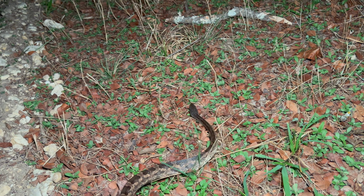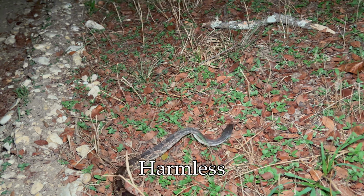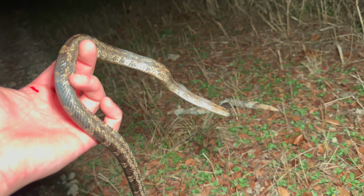I heard some rustling on the trail next to me and found this young western rat snake. It's probably about 2.5 feet long. Good sized snake, but these snakes can actually, ooh, got me there. They are pretty bitey, but it doesn't hurt much. I am bleeding, as you can see, but these are non-venomous. They constrict their prey, so I don't have to worry about going to see a doctor or anything just from this.